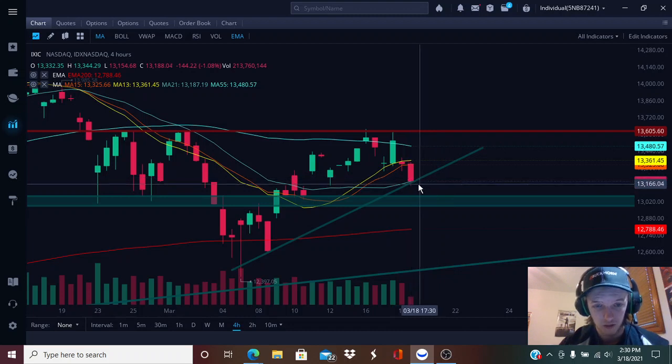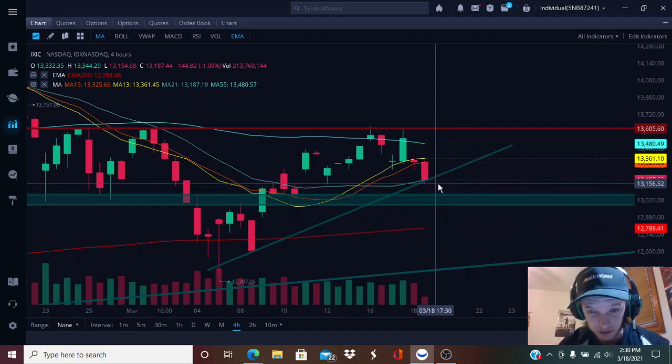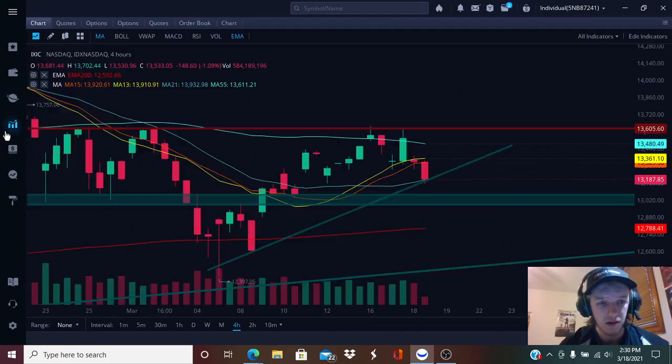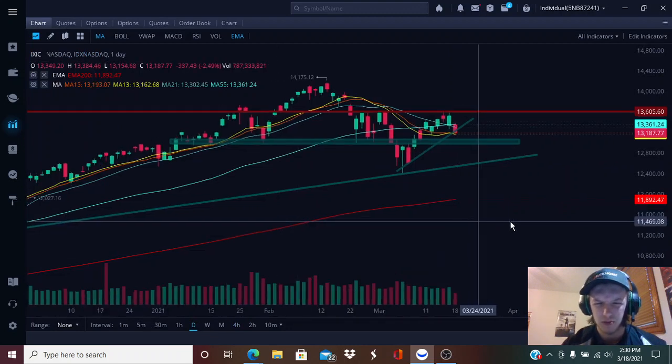But as far as short term, really immediate, this is what you're going to want to watch. This ascending level, this green level. We have 3 validations on this. We are currently looking to break down. It looks like we're seeing a little bit of a bounce right now. We'll see what happens. But actually, one thing I want to talk about. Are we crashing? Is this a bear market? Is this the start of a bear market, Brandon?